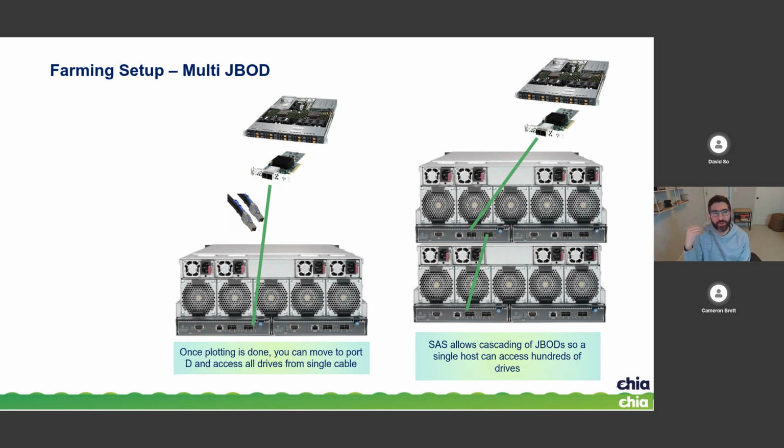And so you don't really need very much IO once you have the drives farming. The goal of SAS infrastructure for farming at that point is, how do I hook up as many drives as I can with one host? And there's a certain point where the software kind of starts breaking. Like there's some things written in Python that don't scale to 500 plus drives, but they do scale to a couple hundred drives. And a configuration where you have, for instance, 2 JBODs or 3 JBODs is definitely not out of the question.